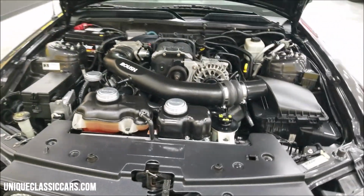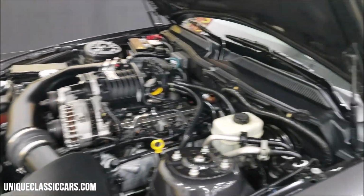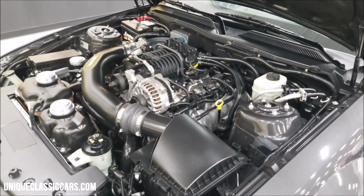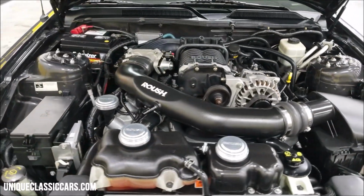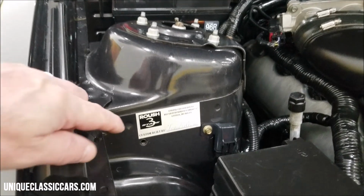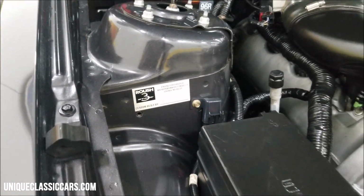All right, you're going to notice right there, no hood prop rod. Roush hood struts make it nice. Very clean, tidy engine bay, smooth running 4.6. And again, just got done with that overhaul, if you will. Here's the gentleman that originally custom built the engine at Roush, Lee Billing.